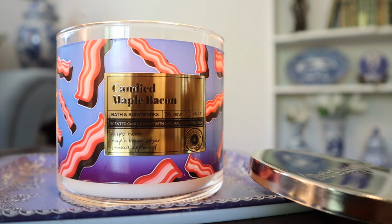Oh my gosh. It's actually not as bad as I thought it would be, but it's still not something that I would normally burn regularly, but it's a little bit more pleasant than I thought it would be. But yeah, so what do you get?